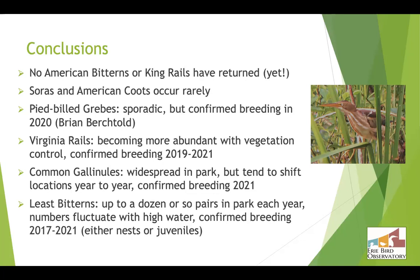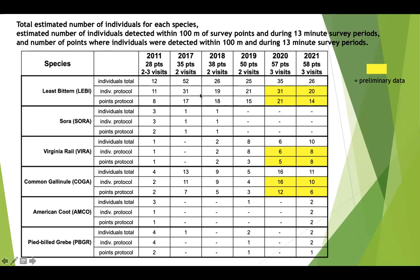And then the bitterns, maybe a dozen pairs, sometimes more in the park each year. Fewer back when Ann was doing the survey because the Phragmites really choked out a lot of the habitat. So if you just look at the number of points and the number of birds, she had 11, mine fluctuate between 20 and 30 during the survey protocol, but some evidence that they may be in the upper 30s, even up to 50 back in 2017. I don't think there's that many now because of the loss of habitat due to the high water, but you can see that there could be potentially up to two pairs maybe nesting in the park in a given year.